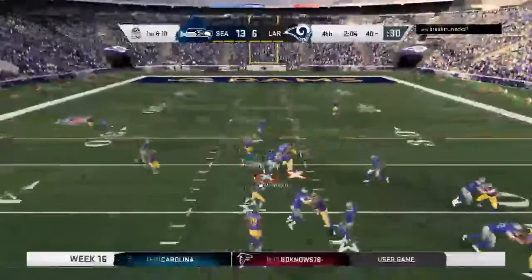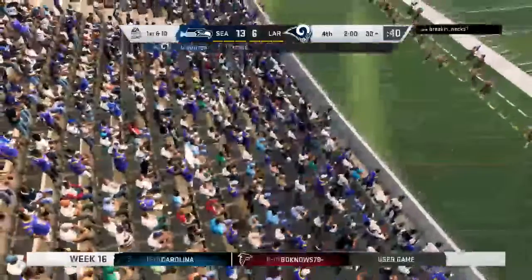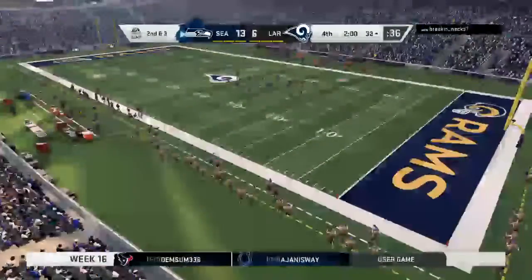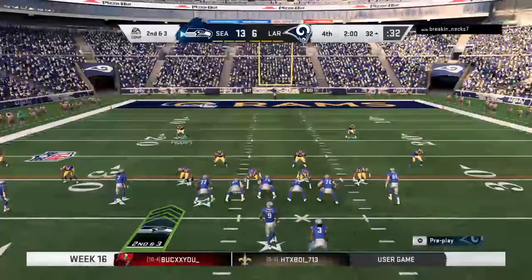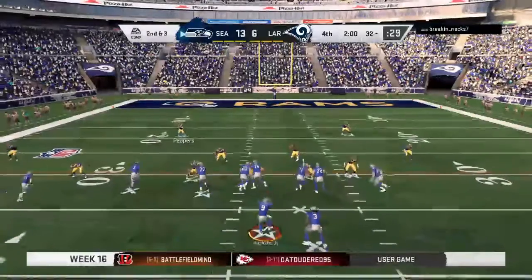Here comes a 20th carry for Gurley. Oh, no, he lost the football. So it's Seahawk football as we march toward a conclusion. And let's see what they've come up with offensively after having time to talk it over.